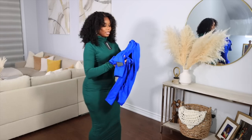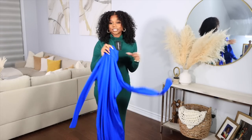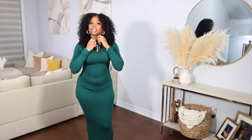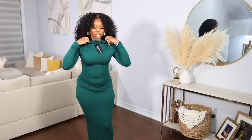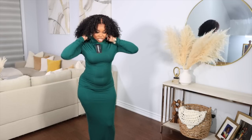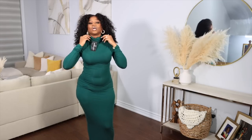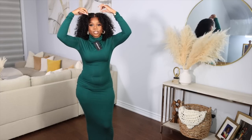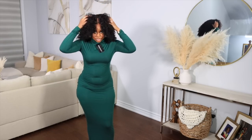I bought two because of how much I love it, and I got it in the blue. Now I'm dreading even putting on the blue to show y'all because, what the heck, with a dress this bodycon, this fitted, there needs to be a zipper, especially because the neck is so tight. And it's a turtleneck. It's not even a high neck, it's a whole turtleneck. It was so hard. Listen, my wig shifted. My lace probably isn't even sitting right.